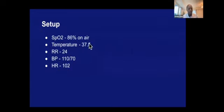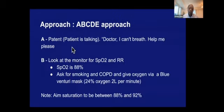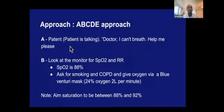You can see in here there's a mild grade temperature, and saturations are low, as I said, and there are some inhalers around the patient's bed. Approaching this task, he has had shortness of breath for the last 4 days. We're going to be using an ABCDE approach. You start with A, you talk to the patient: hello, Mr. Brown. Doctor, I can't breathe, please help me. Since the patient is talking, the airway is patent.